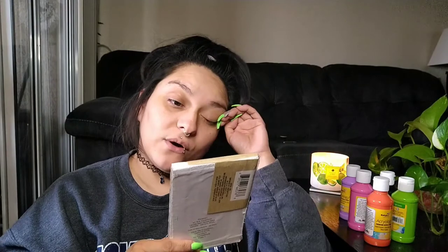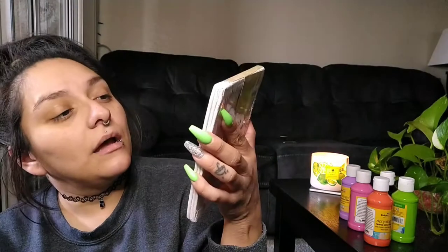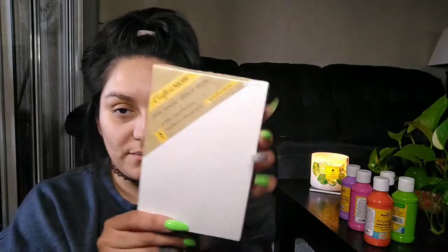So I did not get any big canvases, but I did find this little small one. It's a 4x6 inch and it came with 3 of them. And they're just natural canvases. They're excellent for oil and acrylic paints, it says. And this is also from the brand Crafter Square.